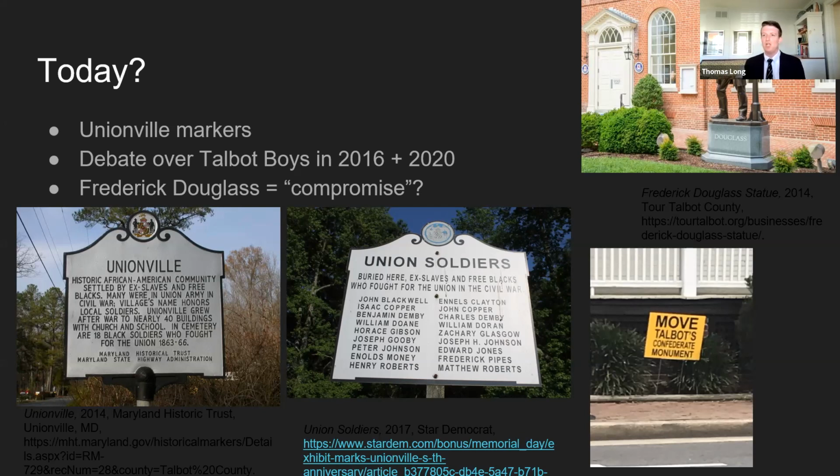So it was shot down then. It was sort of like, yeah, we'll let you have yours, but they get to keep theirs as well. So there was no real sense of justice there at all.